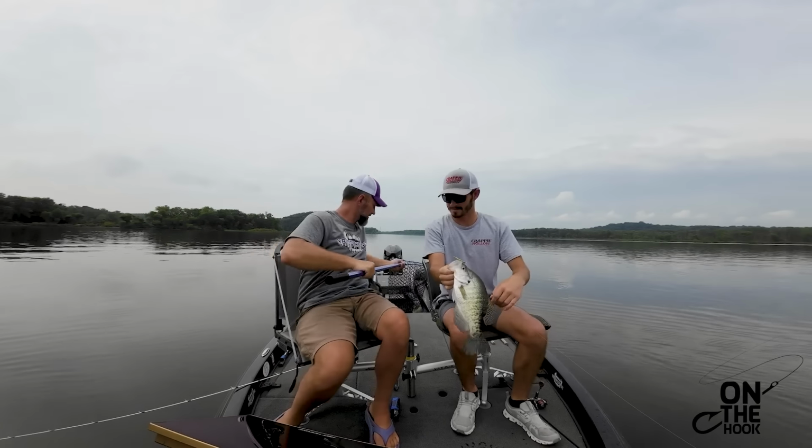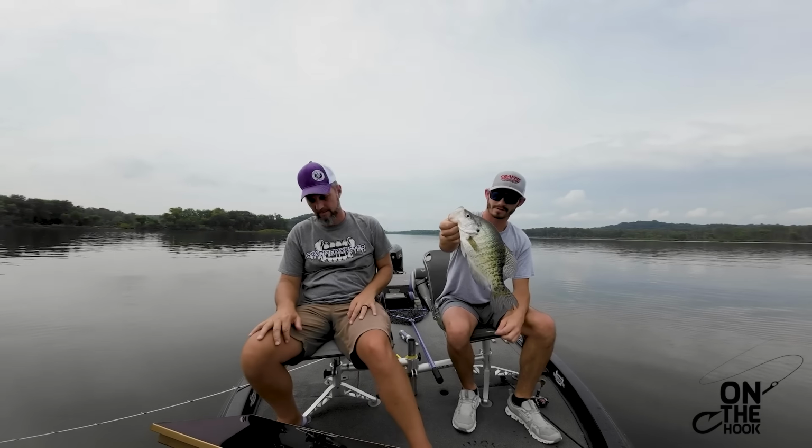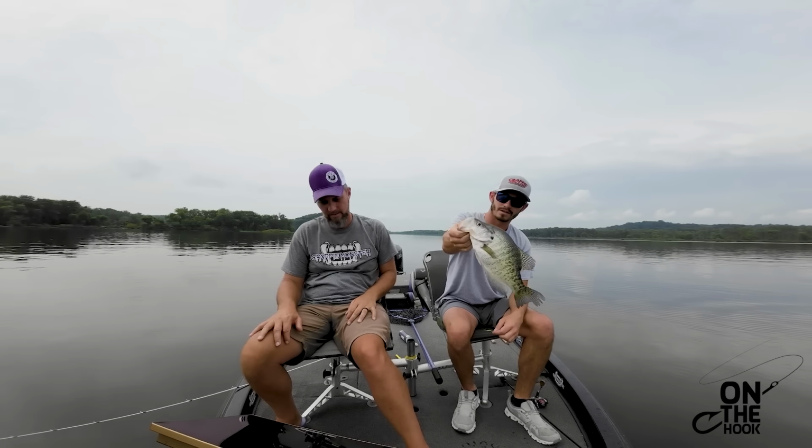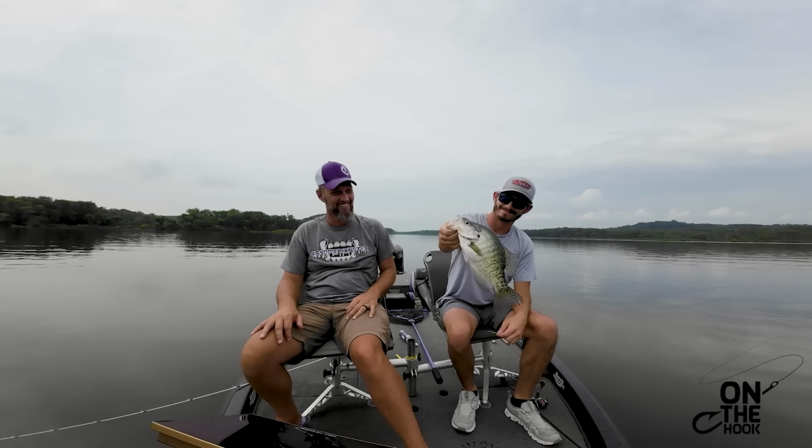Pulled up on this pile here. It's about 9 foot of water, and there's a bunch of crappie in there. It's getting a little later in the afternoon, so they're a little sluggish, but drag it through there enough times, they'll come out of there and get it. Good fish, man.